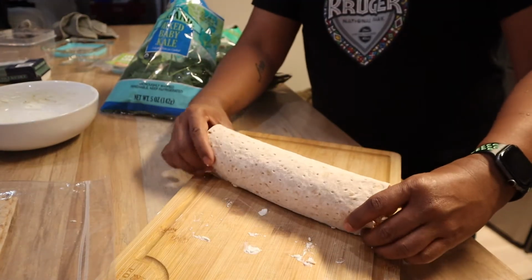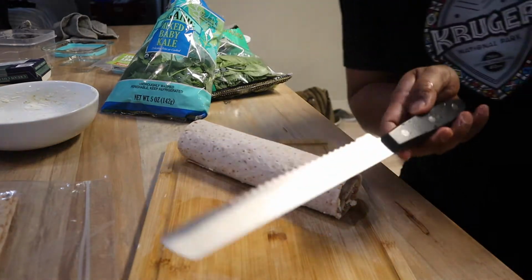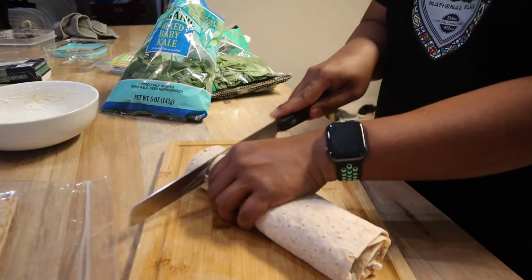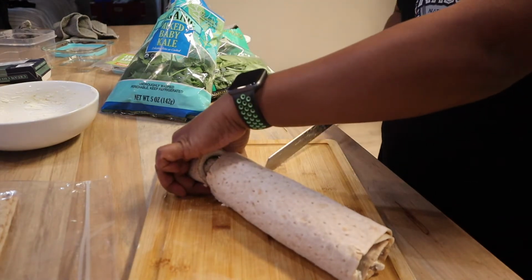And there you go, look at that. It's going to be pinwheels. So let's get this cut. Now you want to make sure you use a serrated knife, and we're just going to cut these into pinwheels. Be really careful, like a saw.